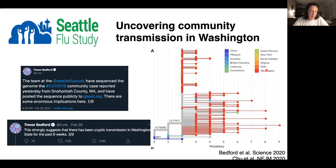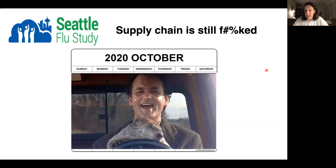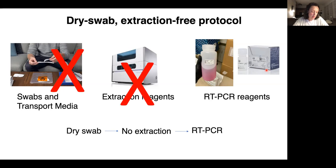And now we're going to fast forward to October. Besides the unabating pandemic in the United States that has killed 200,000 people, it's Groundhog Day out here for COVID testing labs. With no coordinated United States response, we're still having massive supply chain disruptions. So we've been focused on removing as many steps from the protocol as possible. First, we got rid of the fancy swabs and transport media. And hopefully by the time you're hearing this talk, we'll have presented a validated nasal swab extraction-free protocol to the Department of Health.